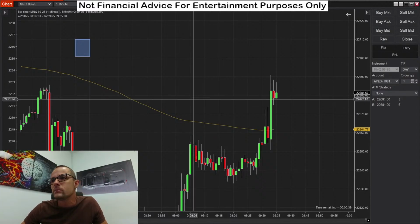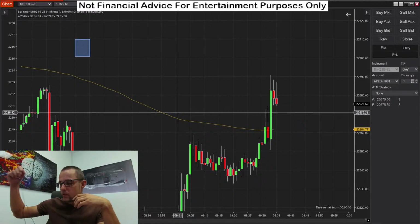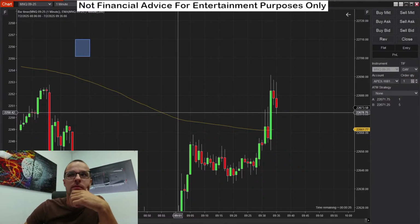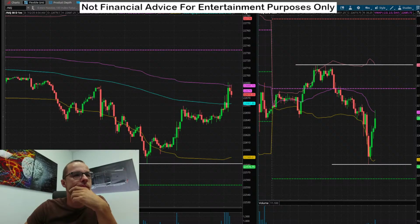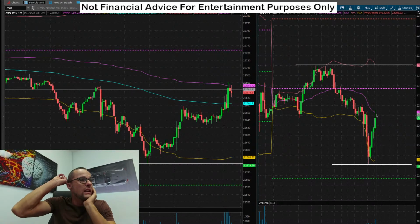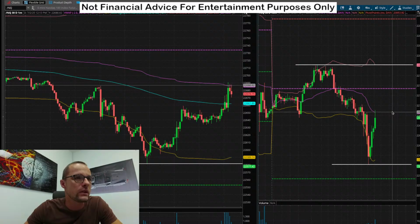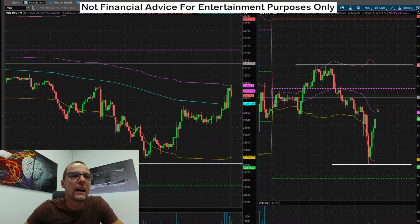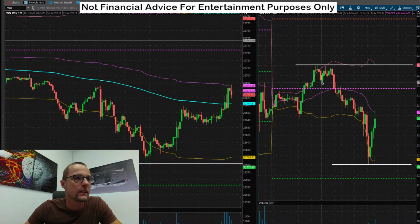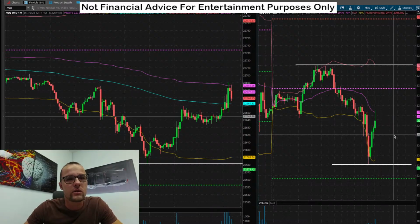There's a battle going on at VWAP, as you can see right there. They're trying to push it above VWAP. Even if they get it above, you still have that pivot right there, so it's going to be very hard for them. You got a lot of resistance right above here: VWAP, then that pivot, and then that resistance right here too. So as you see, buyers aren't strong enough right now.